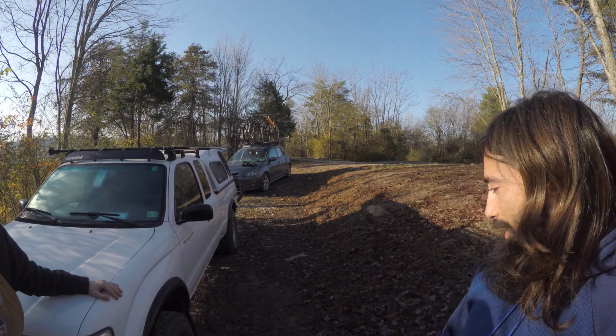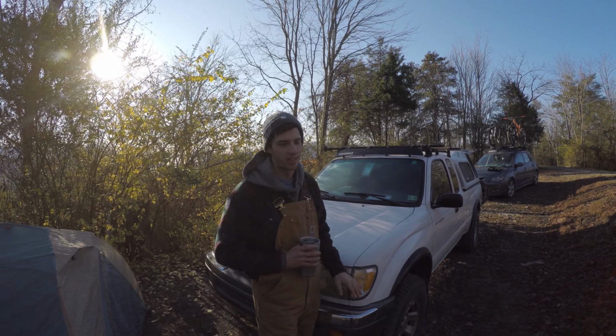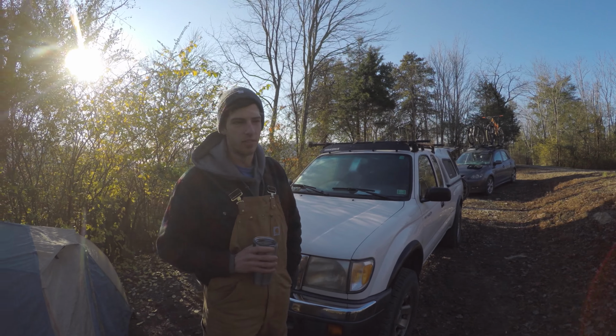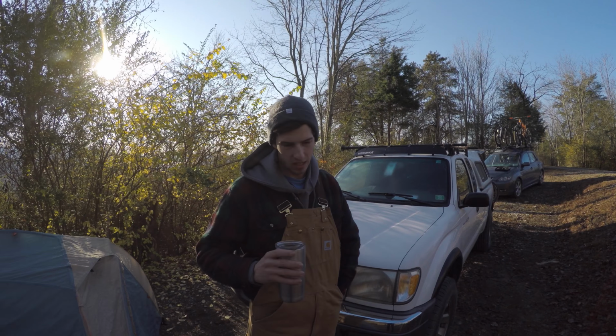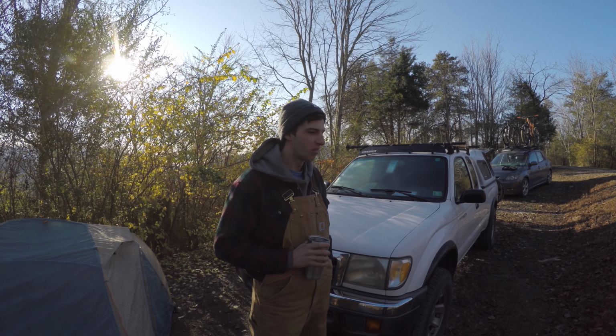How long have you had this again? You had a Jeep before this. Yeah, I had a Jeep Cherokee before this, which I loved. The four-wheel drive and stuff was great. So this is definitely a downgrade as far as off-road capability, but as far as functionality, fuel economy, this makes so much more sense. Also, it's a Tacoma, which is known to last 250,000 miles or better. So I wanted something that was super reliable.